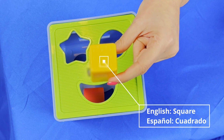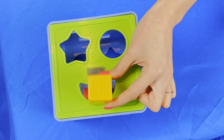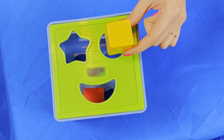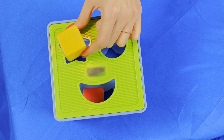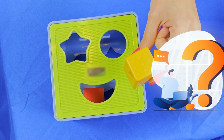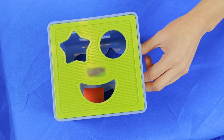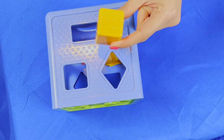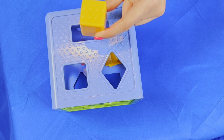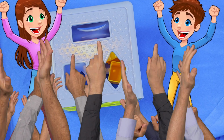Vamos a hacer la siguiente. Does this square go here? ¿El cuadrado va aquí? No. How about here? ¿Qué tal aquí? No. Should I put it here? ¿Será que lo pongo aquí? No. So, where does this go? ¿Dónde ponemos esto? Let's turn the cube. Vamos a mover el cubo. Should I put it here? ¿Lo pongo aquí? No. Should I put it here? ¿Será que lo pongo aquí? Yes! Yay! Muy bien!